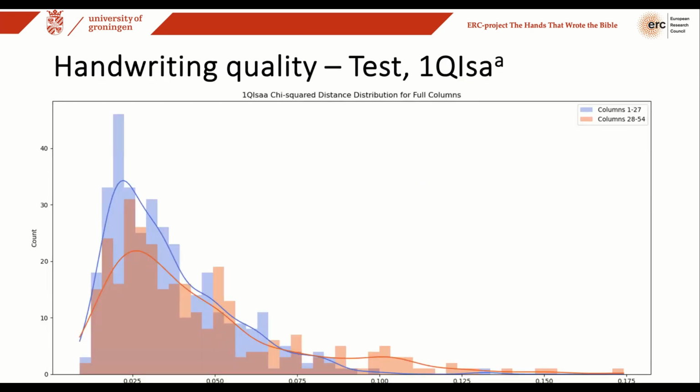And here you can see an example of the plots that we used, and later I'll show a few more plots. For the two halves of the Great Isaiah Scroll, in blue and in red, the difference can be seen for the within-writer variation. For the second half, that's columns 29 to 54, the count is more spread than for the first half and the first scribe. This indicates that the regularity and consistency of the second scribe is less than that of the first scribe, though the difference is only slight and can hardly be seen by the naked eye.